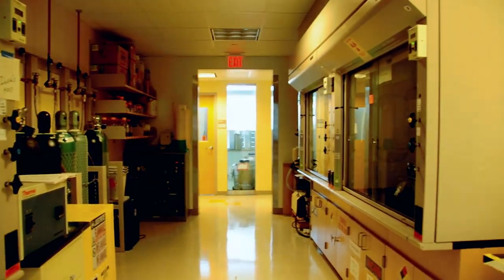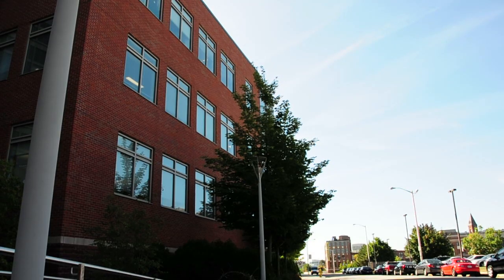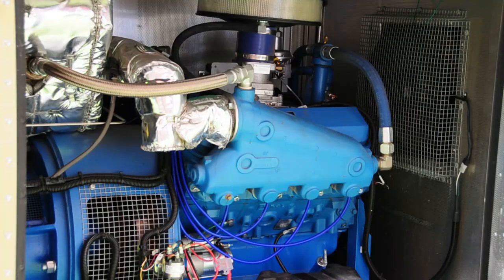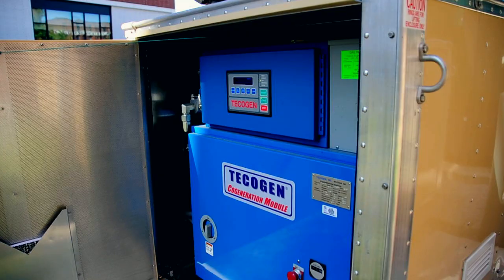By hiring Tecogen, you're dealing with one company who is the manufacturer that also has the ability to engineer in-house, install in-house, commission in-house, and service in-house. And that allows you to have one point of contact as opposed to many points of contact, and really mitigates your need for multiple sources and multiple contractors.